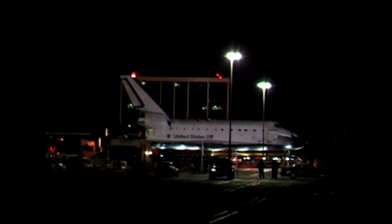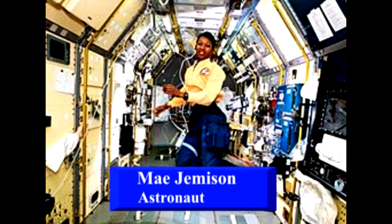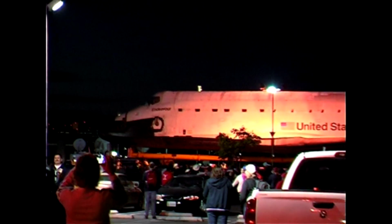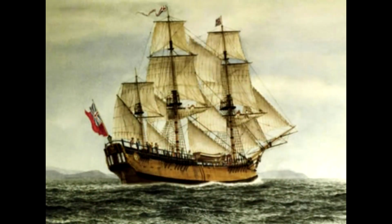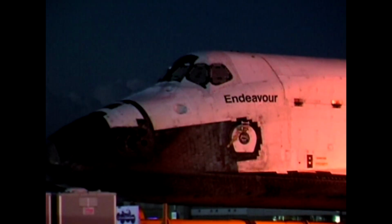Endeavour also flew the first African-American female astronaut, Mae Jemison, who also appeared in Star Trek: The Next Generation. The shuttle was named through a national competition of elementary and secondary students. Hence, Endeavour is named after the British voyage ship captained by James Cook in the 1700s. That is why this shuttle has the British spelling.